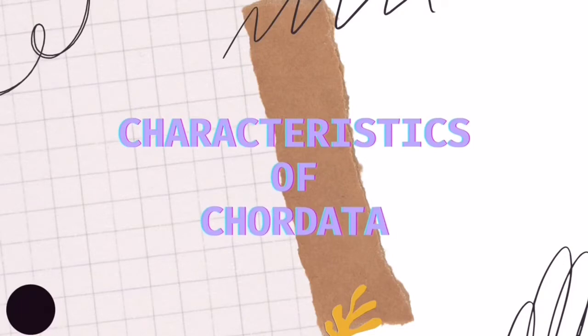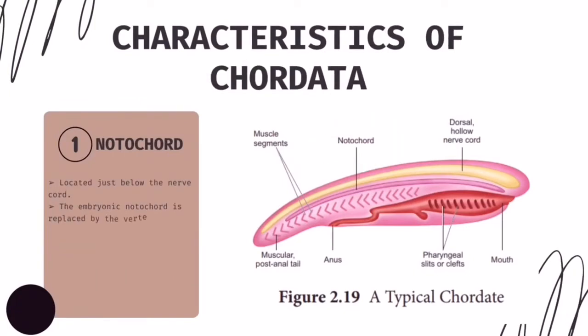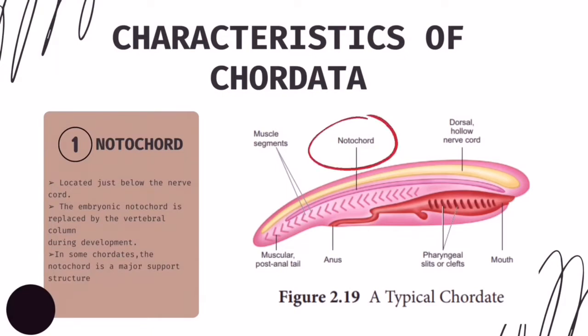Characteristics of Chordata. The first characteristic of Chordata is the notochord. The notochord is located just below the nerve cord. The embryonic notochord is replaced by the vertebral column during development. In some chordates, the notochord is a major support structure. In fishes, amphibians, reptiles, birds and mammals, the notochord is present only in the embryo.